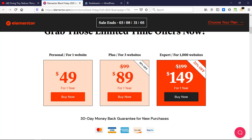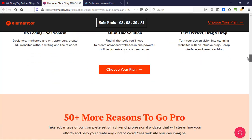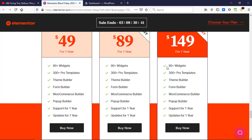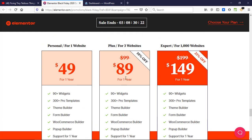The normal price is $199, but with this I get $149 per year. So if I scroll down I can show you the functionalities that I will be getting, the features. Here you can see 90 plus widgets, 300 plus pro templates, theme builder, form builder, WooCommerce builder, pop-up builder, support for 1 year, updates for 1 year. You also get the same features here as well, but you do not get an unlimited websites license. Here you can see only 3 websites you can create with this.